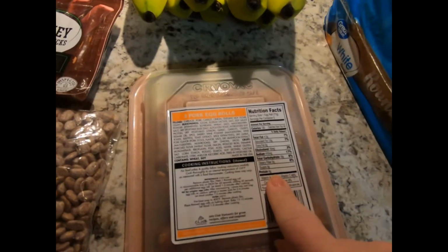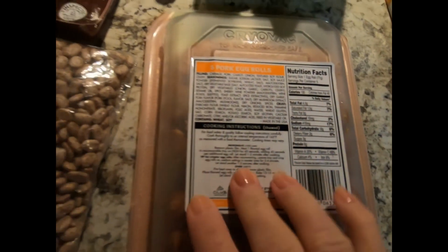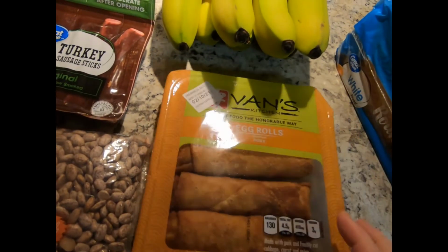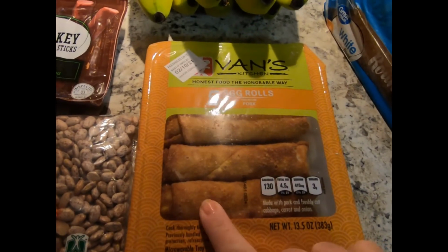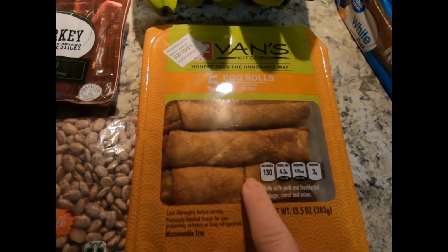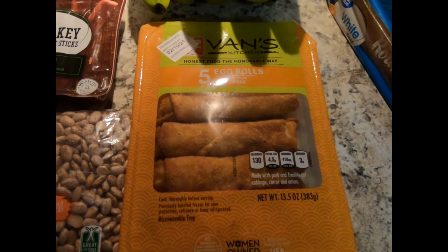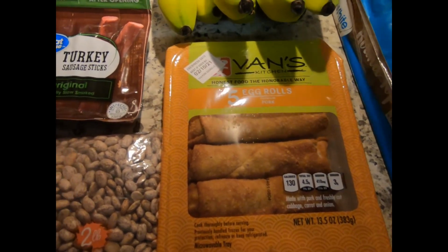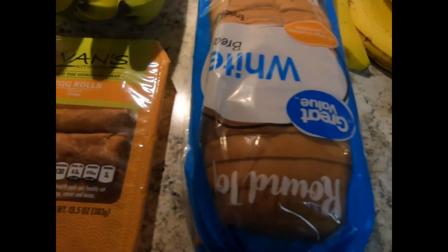The sodium content in them, one egg roll is 410 milligrams, and that is very high, but the rest of the dinner that'll go with that one egg roll is very low sodium. So we try to stay at 600 to 800 milligrams of sodium for dinner, and around 400 for lunch for him, and around 400 for breakfast, and that gives him some room for some snacks.